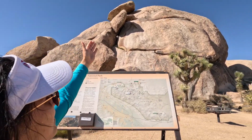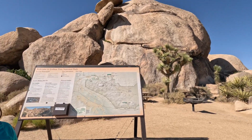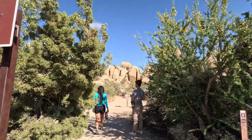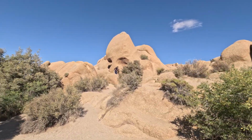Isn't this nuts? How there's this rock just hanging out at the very edge. No rain took it down, no wind, just hanging out. It's almost as big as your skull. You're hard-headed. See?